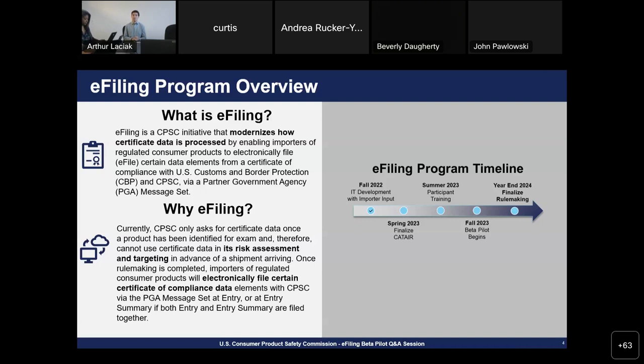We have previously done studies and we have found certain elements on the certificate, as well as the lack of a certificate at the time of import, do result in higher risk. So we want to incorporate those data points into our risk assessment to be able to more actively target shipments with substantive hazards. I'll later go into the benefits of why you should participate in eFiling.